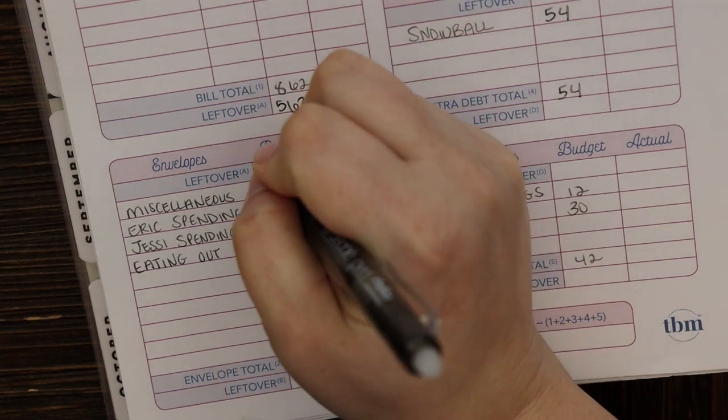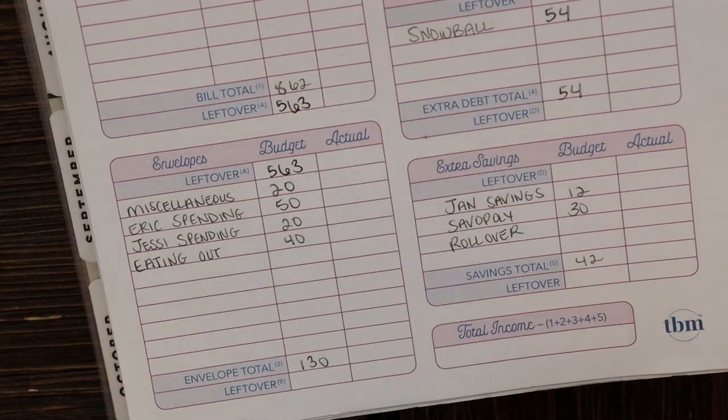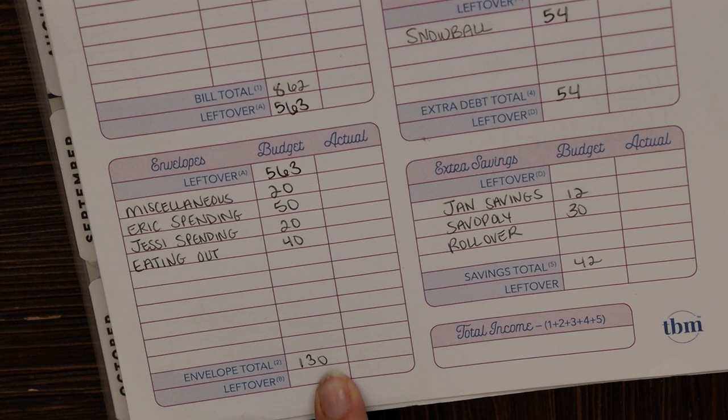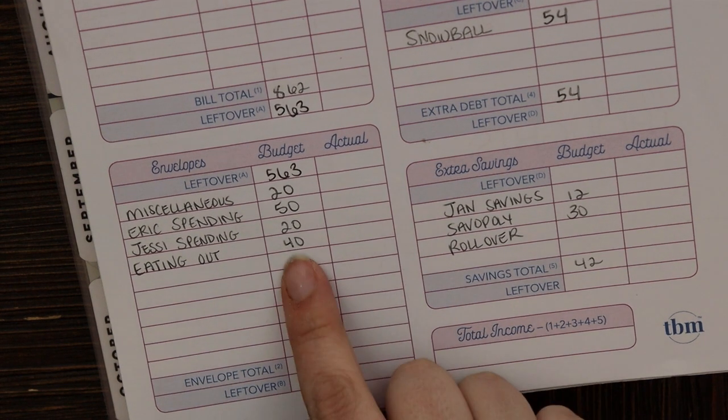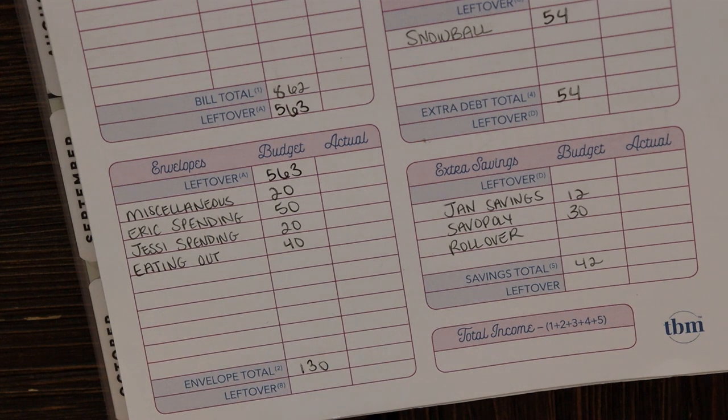So we have $563 to work with, and I pulled out $130 for my envelope total this week. We were pulling out $60 for eating out, and we were just finding that it was too much. We were going out to eat too much because we had the money. Why not spend it? $60 will get us 2 meals out a week, and that's just excessive. So we cut it down to 40. We'll see how that goes.